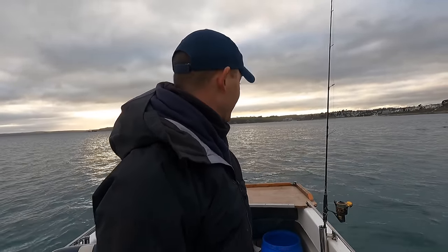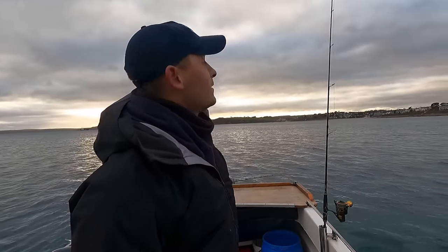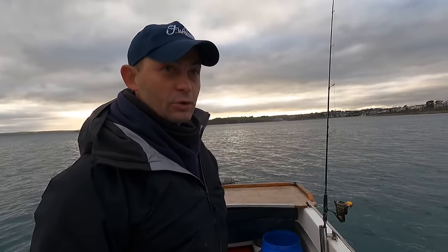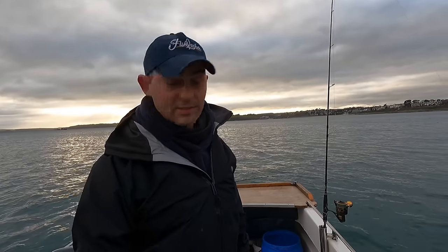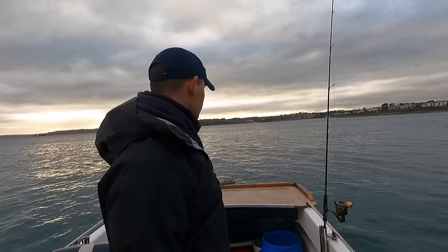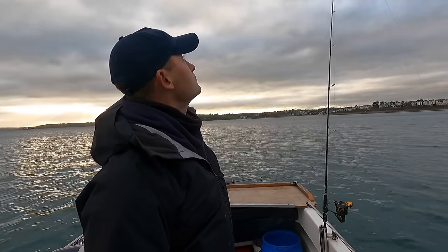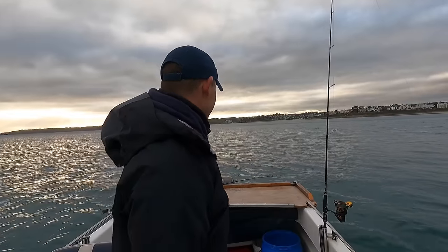Temperature's definitely dropping. Times of year in the summer, the water temperature goes up to 19.5 degrees. Right now, as we sit, it is 10.7. Air temperature's about the same as well. Air temperature's about 8 degrees.